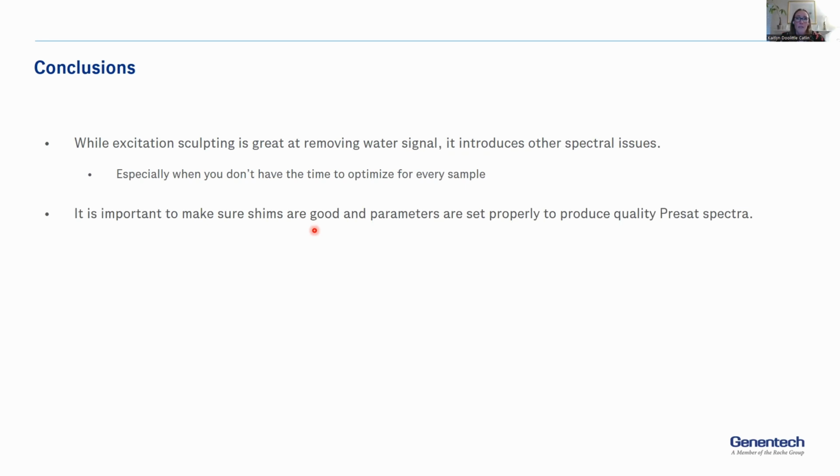It's definitely important to make sure that your presat parameters are set properly. Again, power is really important, power level, and your offset is really important. So those are two things that I would highly recommend checking. And then you need to have a system that can shim well.